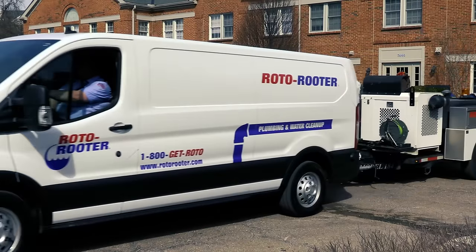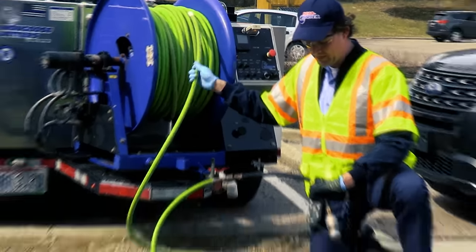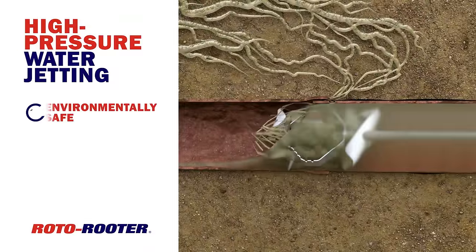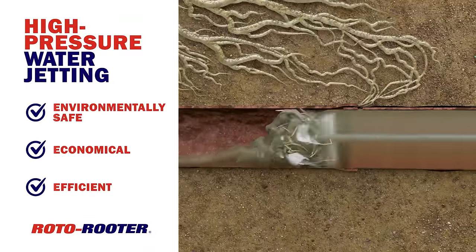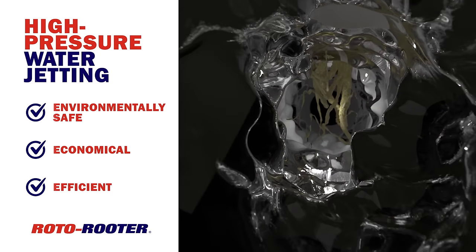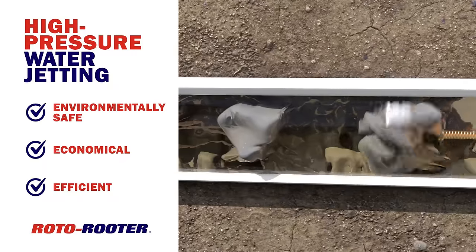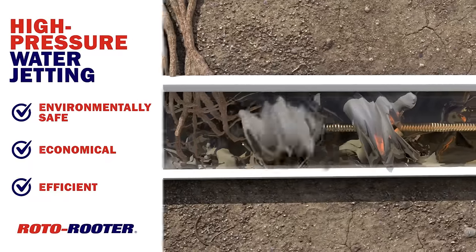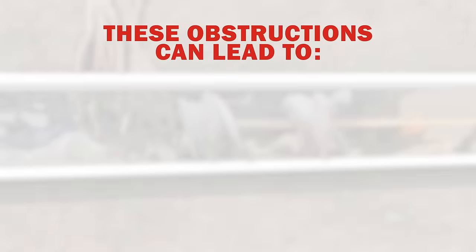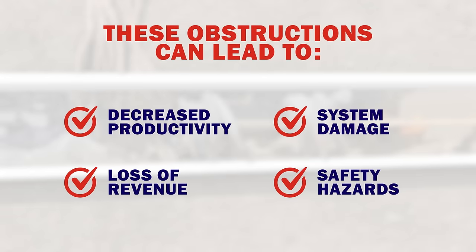Roto-Rooter High Pressure Water Jetting Service is the most effective way to unclog commercial and municipal sewers and drain pipes. While traditional mechanical cleaning is very effective against residential clogs, it is less useful against grease, sludge, and large physical blockages, which are the main causes of commercial and industrial drain backups. These obstructions can bring your business to a standstill and lead to decreased productivity, loss of revenue, and worse.